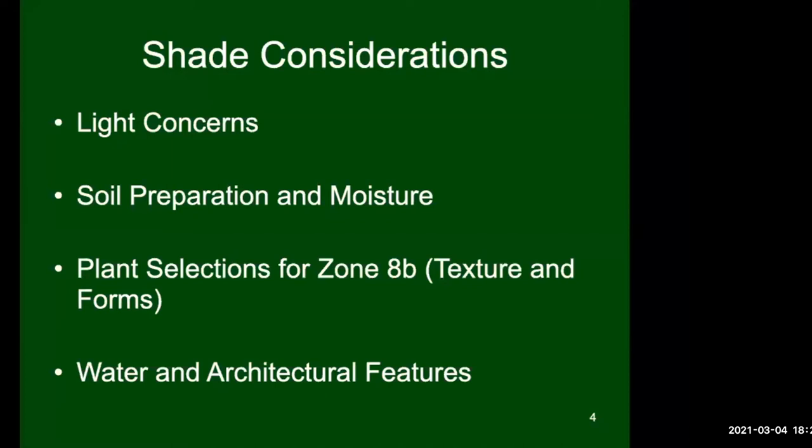So when you think about texture and forms in a landscape for the shade, you want to take something that's going to create interest and draw out from the darkness of the dense shade, which we'll get to. In addition to that, there is water and architectural features that will add to the interest in anyone's created serene setting, which you hope it will end up being.